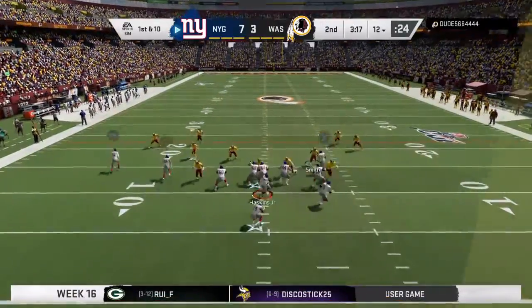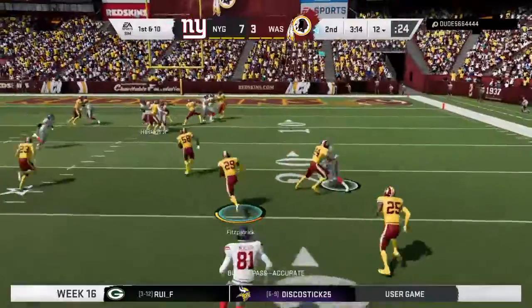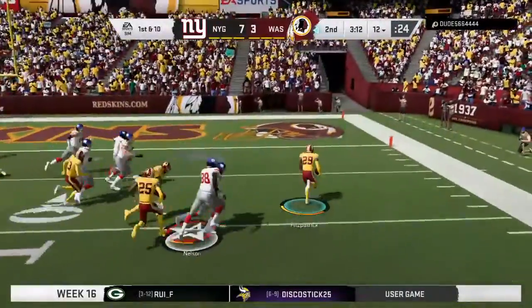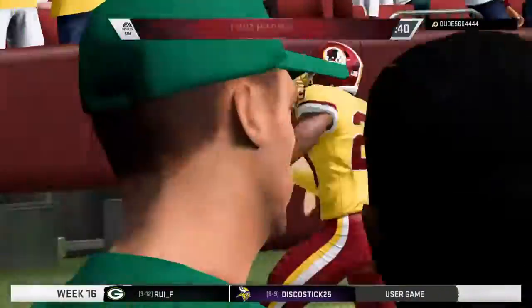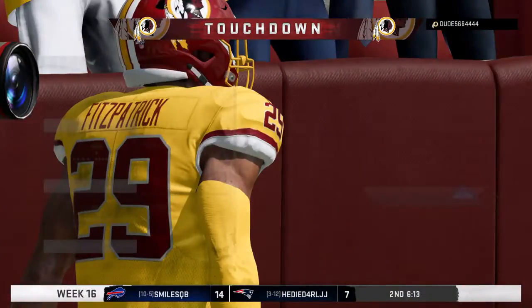You know the motivational speech on the sideline is, guys, give us an opportunity. And he fires one that's intercepted. Picked off by Minkah Fitzpatrick. And he will bring this one back. It's a pick 6 for a Redskins touchdown.